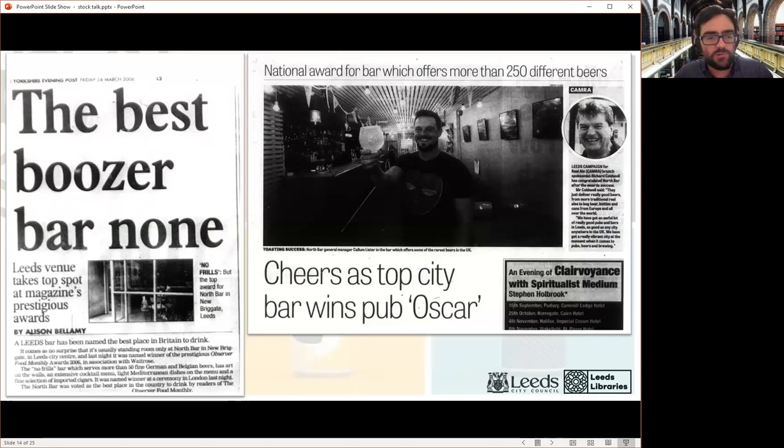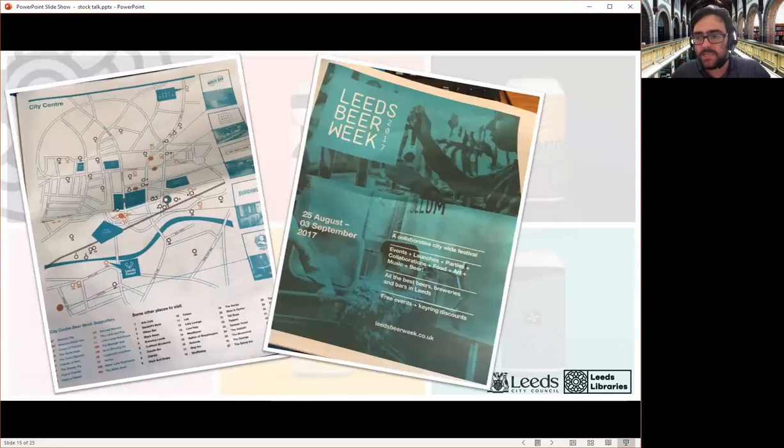Not just a place to get drunk, but a city where the connoisseur could truly enjoy and discover a wide range of beer styles. And this kind of 20-year history created the cultural space for craft beer and breweries to flourish in Leeds. So much so that by the 2010s, Leeds was hosting two major craft beer celebrations, Leeds Beer Week and the Leeds International Beer Festival.